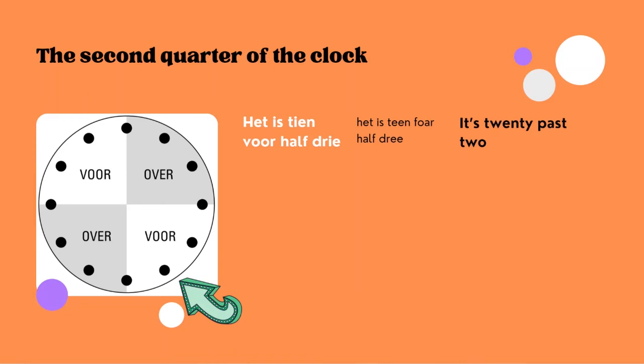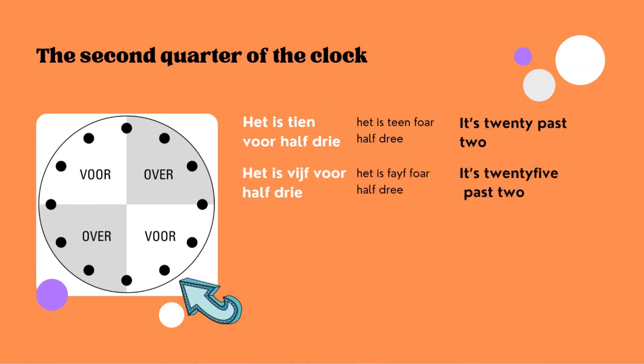So let's practice this together. All right, repeat after me. Het is 2:10. So that is 2:20. Okay? Then it's 2:25. Then we say het is 2:05. Good. Then it's 2:30. We say het is 2:30. So remember, in this second quarter of the clock, we count towards the half hour. Everything before that, we count towards the first half hour. That's why we say voor. It's so many minutes before the half hour of that hour. Okay? Good. So that was a difficult part.